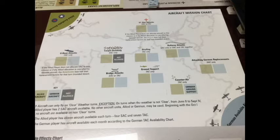Each aircraft will cancel out an aircraft performing a mission. So for example, if we put 3 of the German fighters on the railway attacks, we will cancel out the railway attacks. Ground support, whatever ones we want to cancel. And in fact, what we did is we canceled one of the railway attacks. We canceled a strafing attack, and we canceled out a ground attack. So we kind of just weakened the whole thing going around. So that means that the Germans will have 3 fighter bombers available to them for the remaining 3 turns.